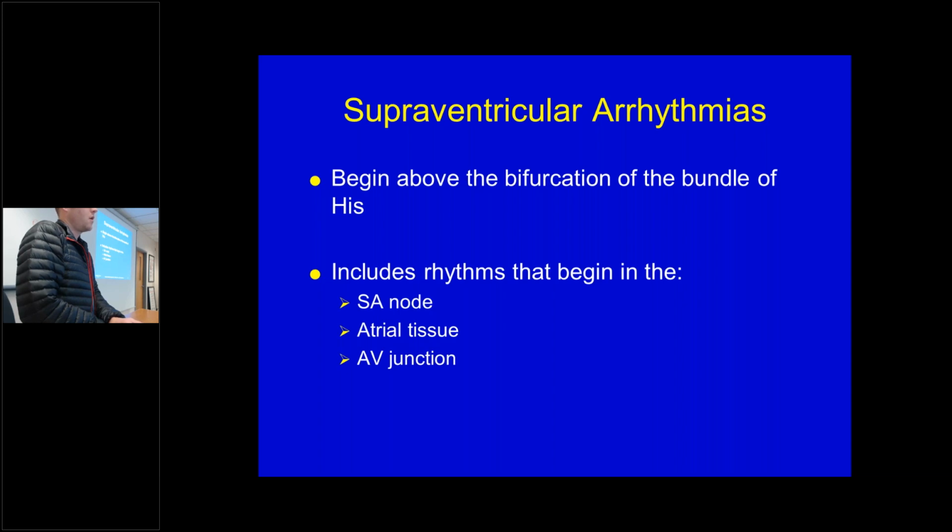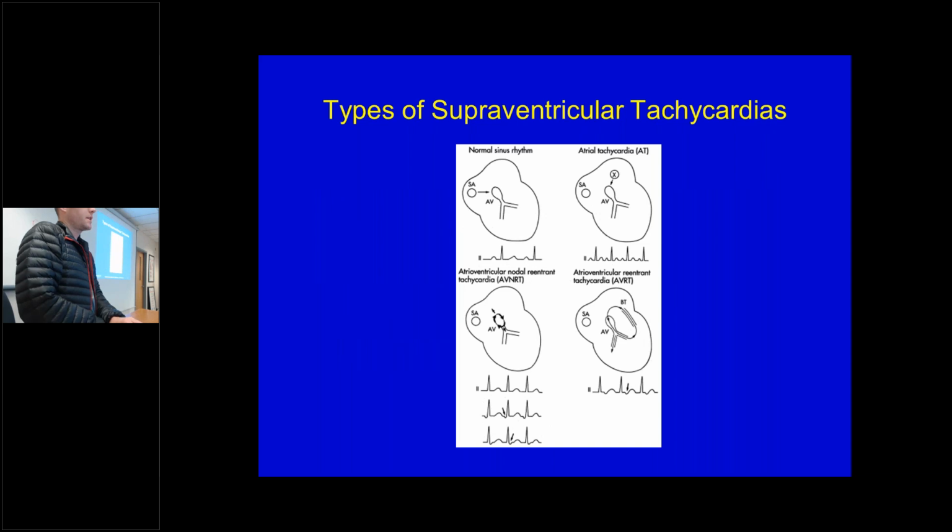All right, so where are we? Okay, SVT arrhythmias. These are above the bifurcation, beginning in the SA node, atrial tissue, AV junction. Anything above that bundle of His, right? Types of SVTs.